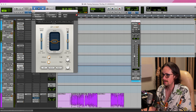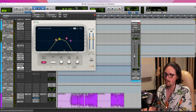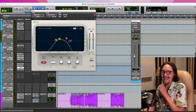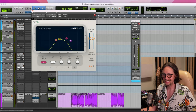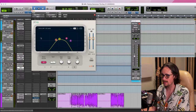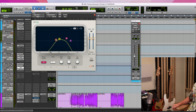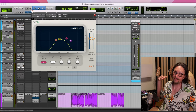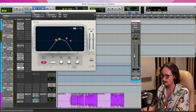All right, R-Comp, just compressing it a little bit. REQ, just finding the frequency that I really want to express in the delay. A lot of the time I don't want the high end in the delay. If it all sounded the same, it wouldn't sound like a delay, which doesn't give you that depth, right? So the more you get rid of the top, the more it goes back, like you're pulling away from something. As you pull away from something, you get rid of the high end, because you're not so directive. So that's what I'm doing there.